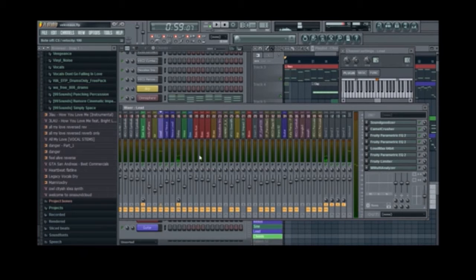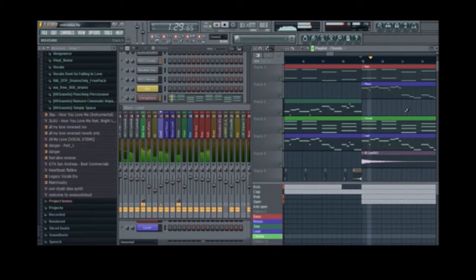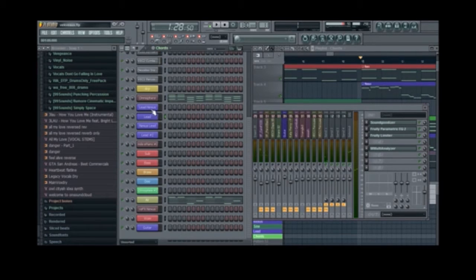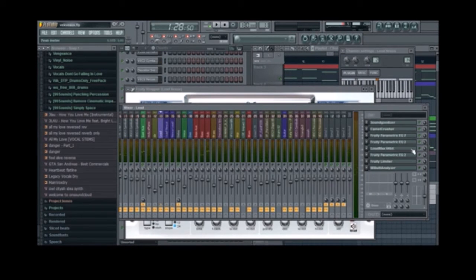I think this was to make room for later on in the track. You'll hear, where is it? Yeah, you'll hear this Nexus preset come in on the top end, and that little peak frequency right there is just to make room for that.